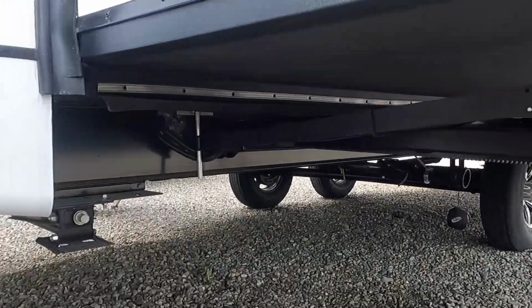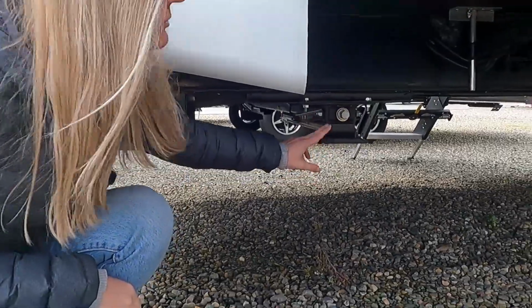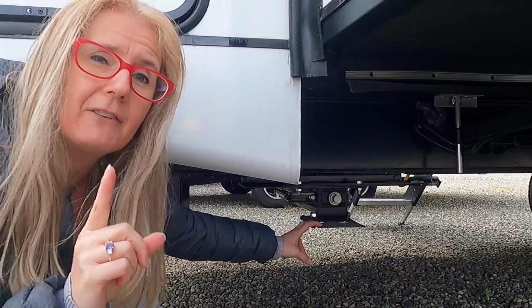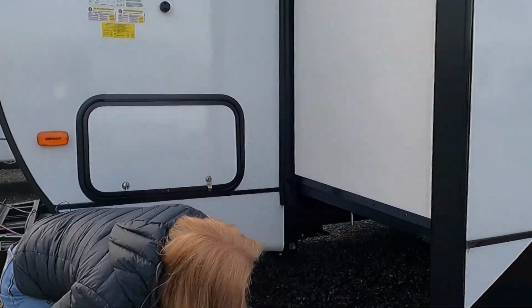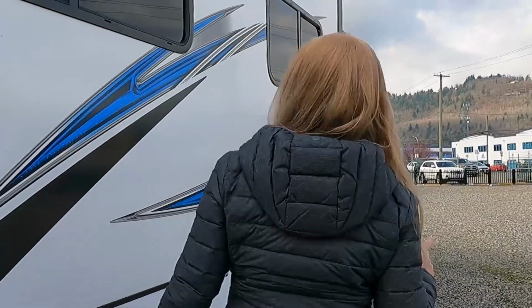While we're down here, I just also want to show that here are the manual stabilizer jacks. You know what? They might not be manual. Let's follow through around this trailer and make sure, because they may be electric. We're gonna have to climb under there because there's some important stuff for you to see.